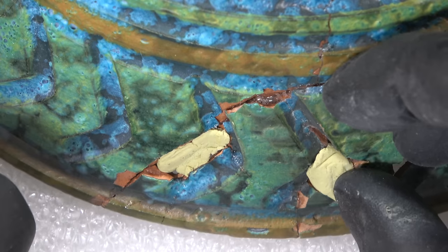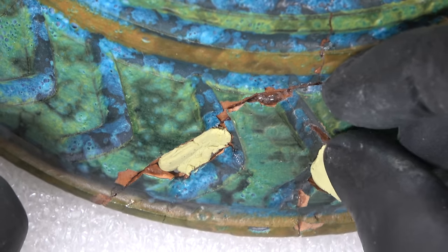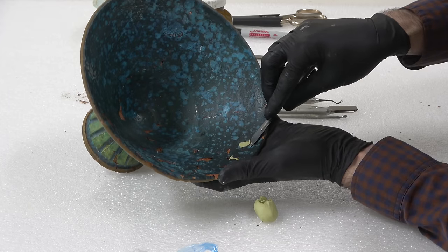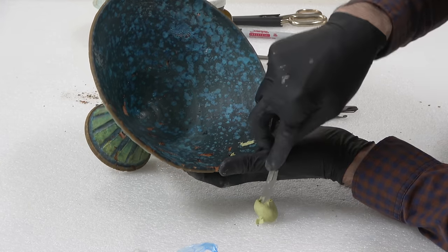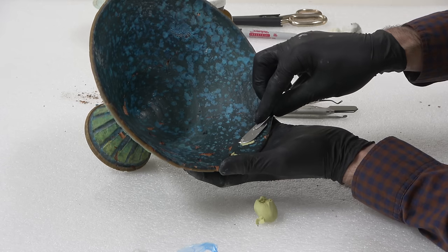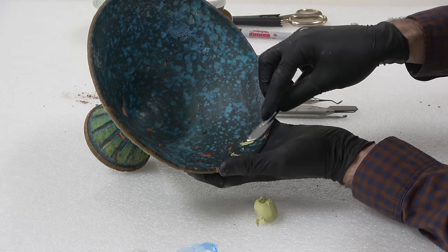So I'm just gonna force this putty into the voids, and then using a whole bunch of tools here, beginning with a scalpel, I'm gonna start removing the excess. I want this to be just a little bit shy of the surface, because I'm going to come back and fill this in with a different putty later on.